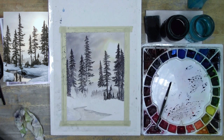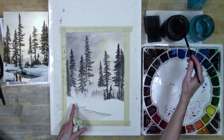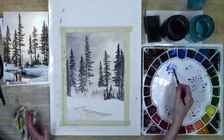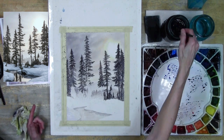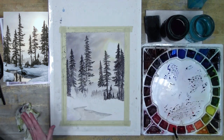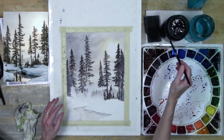Okay, so I used ultramarine and Parole Scarlet for my snow. And the reason that I went with scarlet instead of a bluer red is because I didn't want my purple too vibrant. And you could even add, which I have been considering doing, a touch of the indigo in that mix so that it neutralizes it even a little more. And it will then also relate to the other parts of your painting.